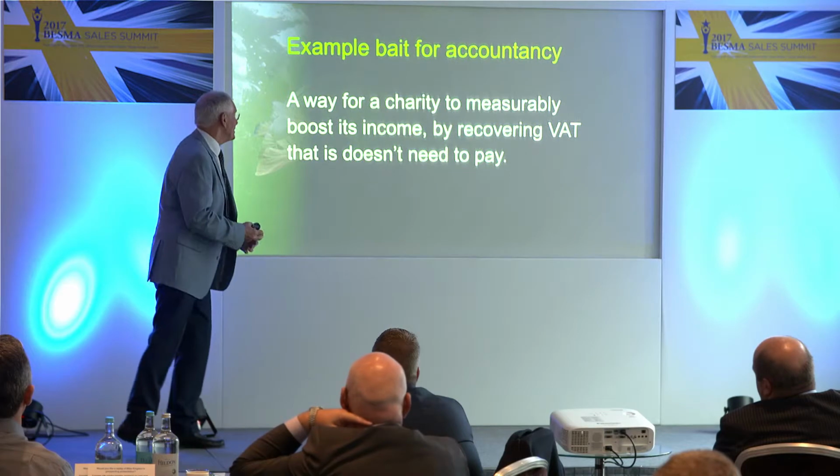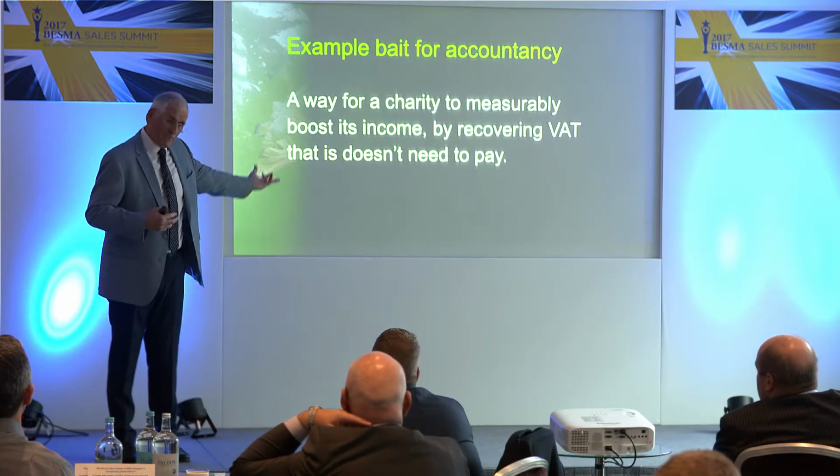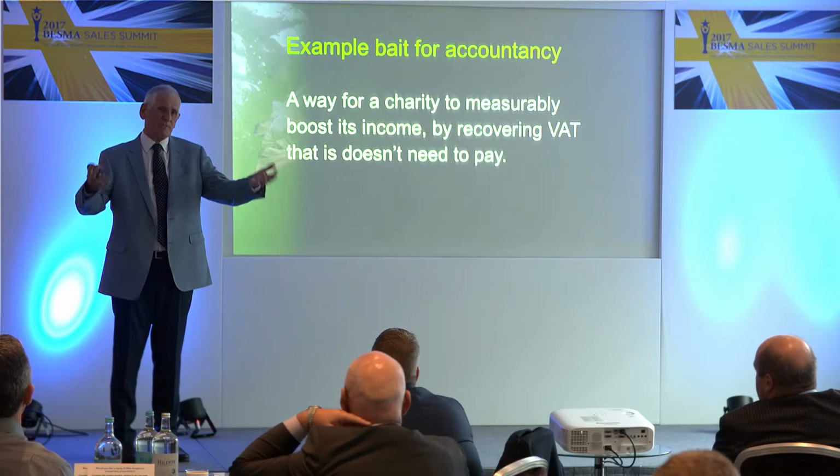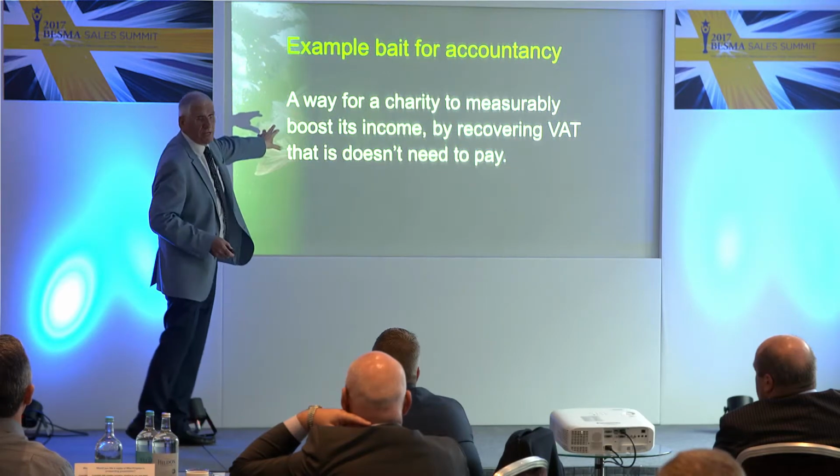And then a way for a charity to measurably boost its income by covering VAT that it doesn't need to pay. Develop that bait with the VAT specialist consultancy practice. Any charity would buy that.